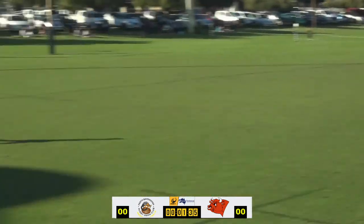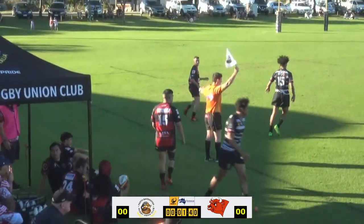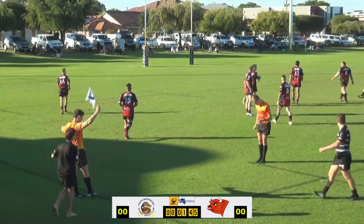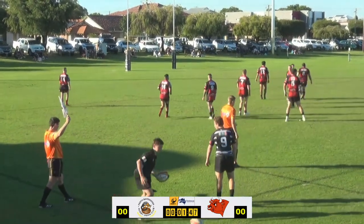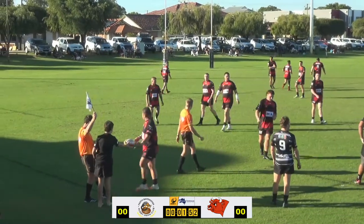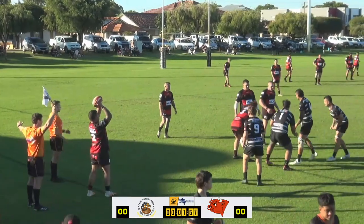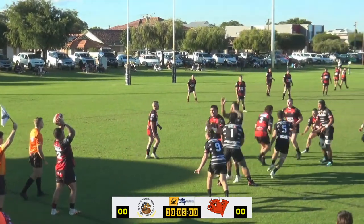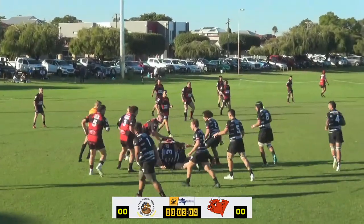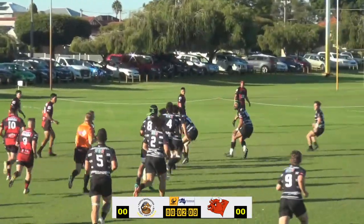Lovely little chip over the top there from Sawala, and that ball will find touch. So 10 metres, over halfway. Kalamunda defending. They have the feed for this line out. Dundee Tatafu gets the ball to the back. They manage to retrieve a sloppy line out. Josh Stops feeding that ball out.